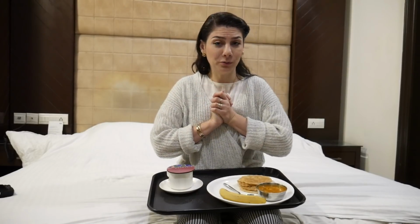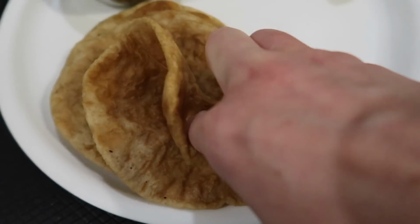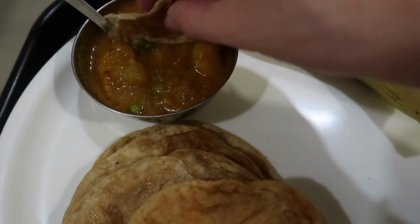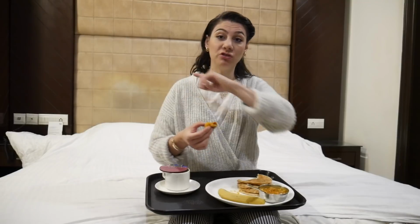I'm super hungry, so let's eat. This is how you eat puri. You break off a piece with your right hand usually, and then you dip it in the curry and try to get a piece of potato or just some of the gravy. I'm so hungry. I actually let it cool off a little bit because I was just getting ready and packing. I'm about to check out of my hotel.